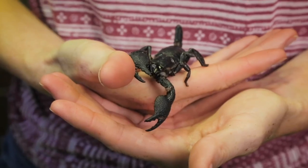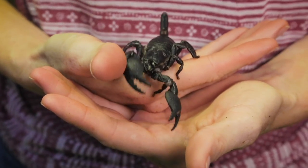The first thing I do when I go to pick her up is to make sure I don't approach her like a predator might. If I come at her big and fast, she could react defensively. I'm going to make my hand as flat as possible and move toward her like I'm part of the ground. Being underneath her will help her feel less threatened. Just look at her! Isn't she beautiful?